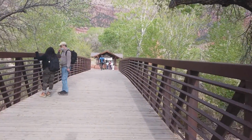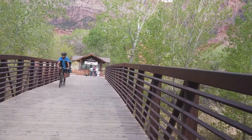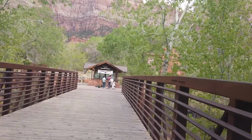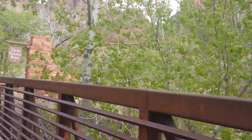Alright, guys, well, we had dinner. You got to see the visitor center today. We're making our way back into the national park here. We'll make our way back over to the Watchman campground, back to our camp spot, and call it a night.